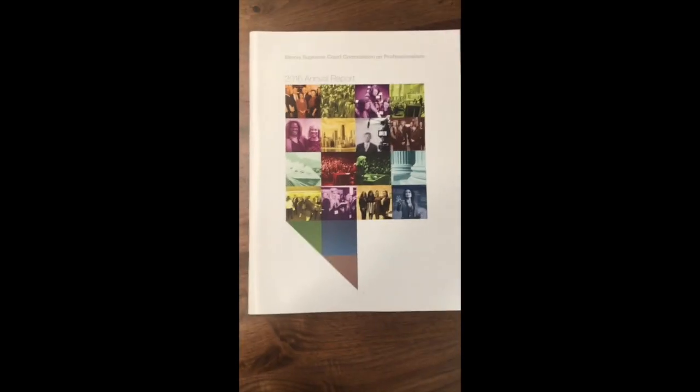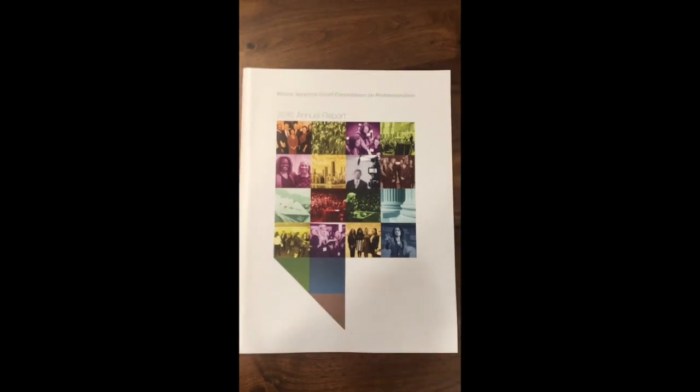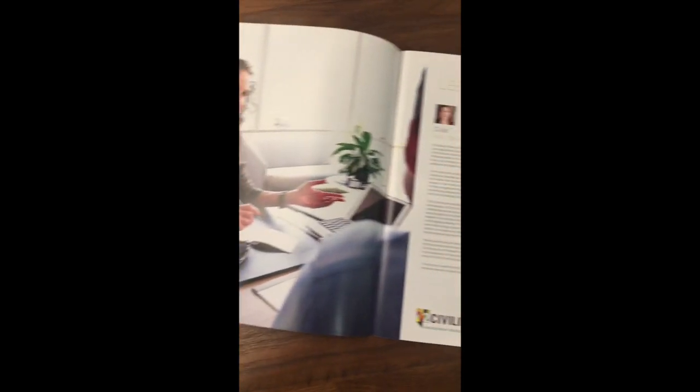And last but not least, to be hitting the recycling bin, the 2016 annual report for the Illinois Supreme Court Council on Professionalism. This actually turned out to be a nice piece. This is basically their logo. We had some fun with it, but we photographed all this, and we did all this in-house.